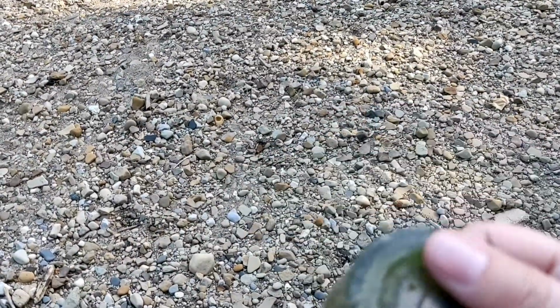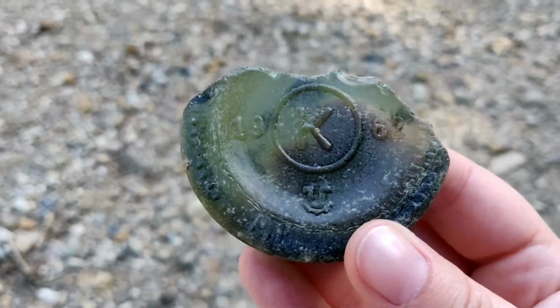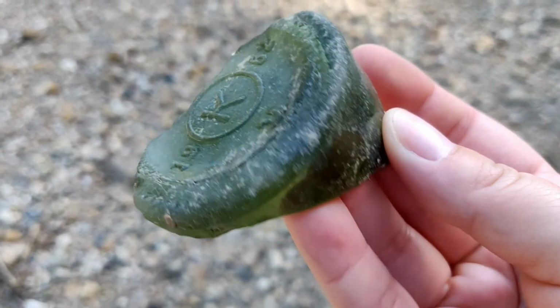Husband just found this and brought it to me. I don't know if that means 1962 was when it was made, but I'll take it. It's pretty green.